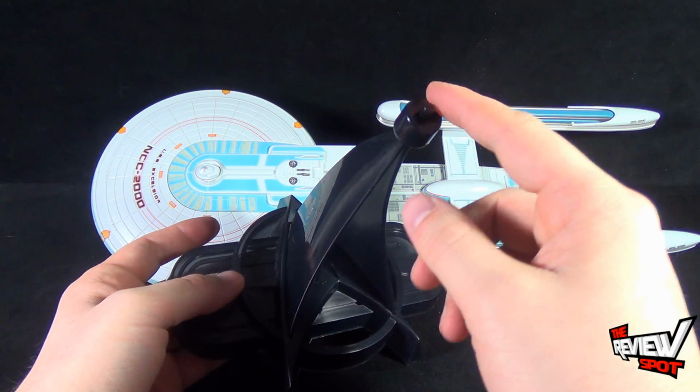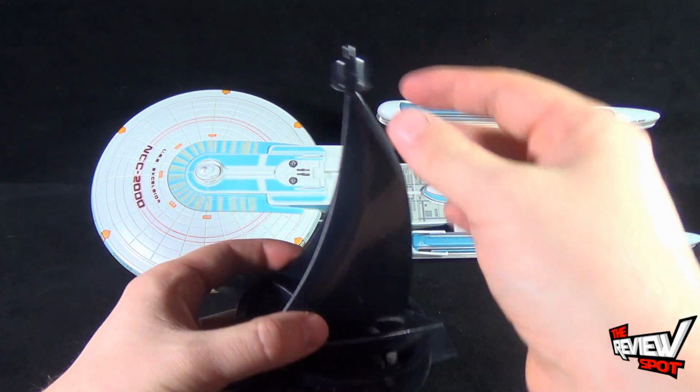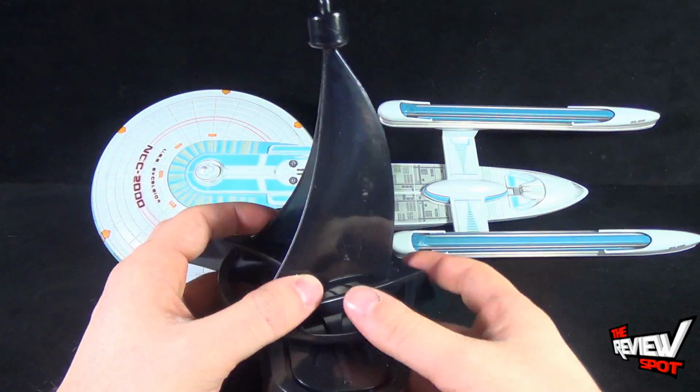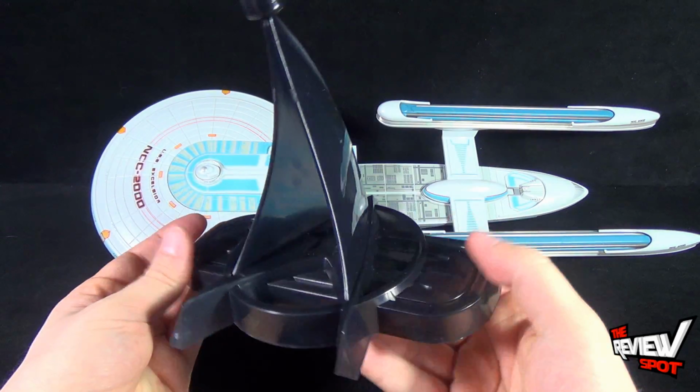Other Starship Legends relied on a ball joint. I'm glad ships like the Excelsior here have more of a peg point versus the ball joint. Ball joint's a little harder sometimes to get onto the starship, but really a nice looking display stand.